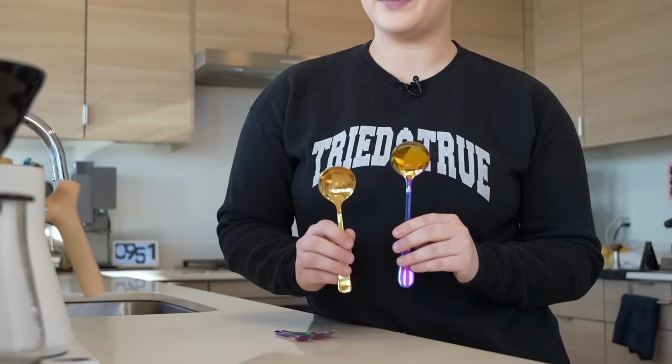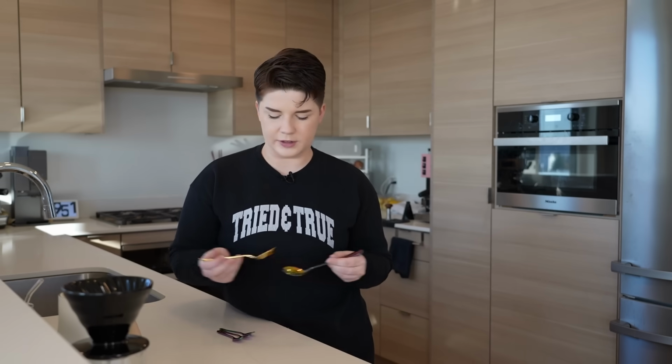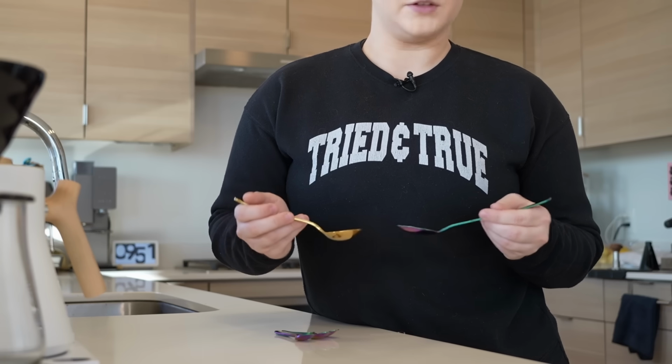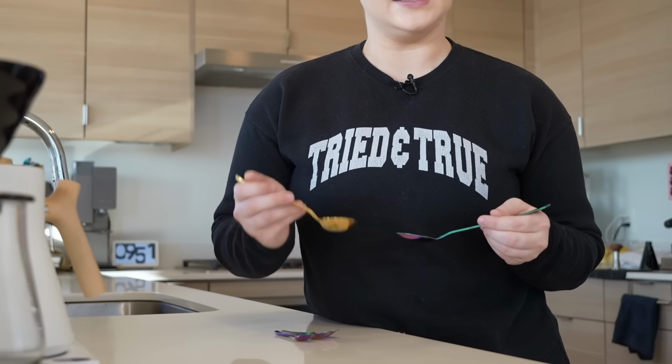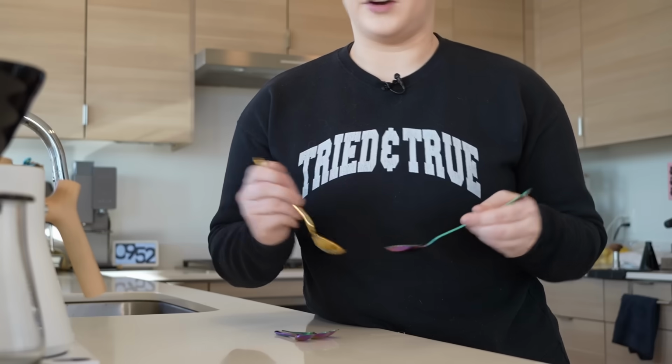There are two different shapes here. This is called the Little Dipper. This one is called the Big Dipper. This is personal preference. You'll notice the Little Dipper is first of all smaller. It also has a slightly deeper bowl to the actual spoon, whereas the Big Dipper is a little bit wider. Either one works, really personal preference.